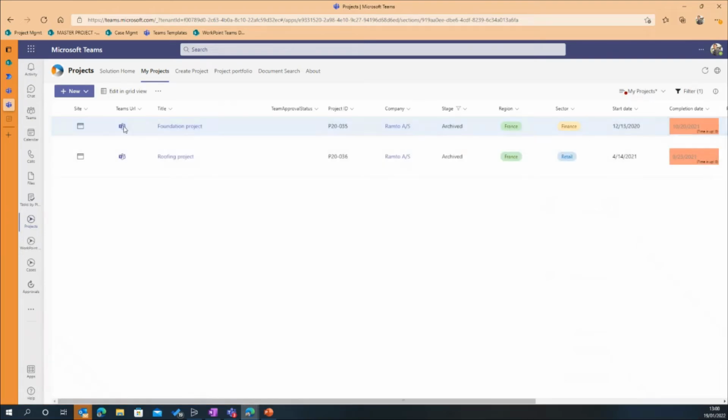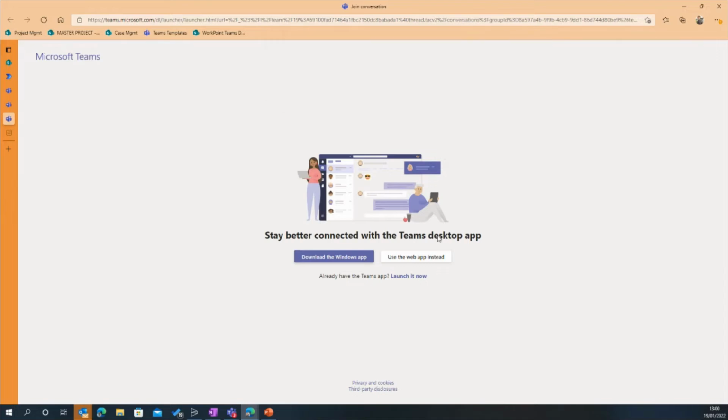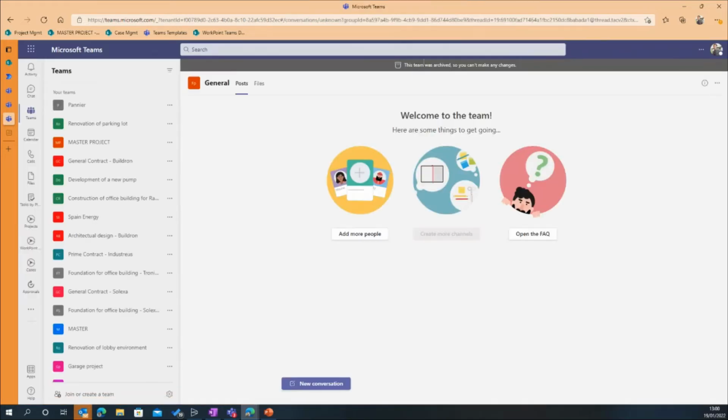So now if I open the team, it may take a second or two, but you can now see that this team has been archived. So you can't make any changes to that team, and the permissions have been changed. So that's showing archiving.